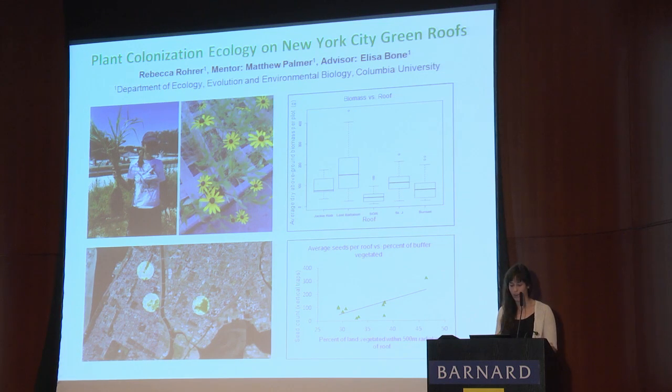My name is Rebecca Rohr, and I studied plant colonization ecology on New York City green roofs. Most previous green roof work has focused on physical ecosystem services like hydrology and heat flux, rather than on the dynamics of plant community ecology. I set out to better understand how green roof plant communities are influenced by the vegetation in their surroundings.